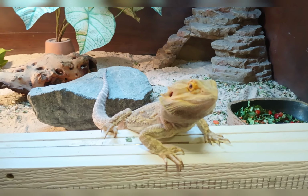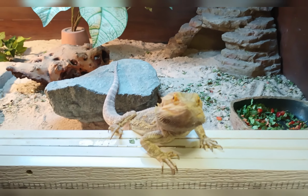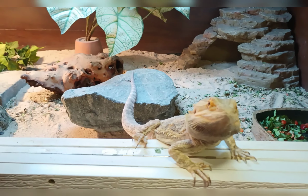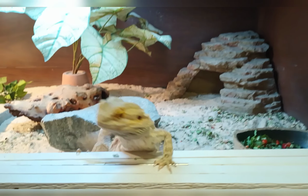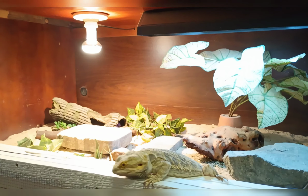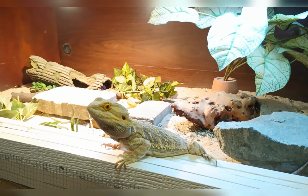But this guy, he's a stud, and has the greatest personality. He's so docile, and he never minds being held. He goes a lot of places with me as well. He also has a drop-down door, but he has to kind of climb on it and jump down to the floor. But he does do that. I'll open his door and let him come out when he wants. But he also has a 4x2x2 with a strip UVB and a basking bulb. And that's my boy Apollo.